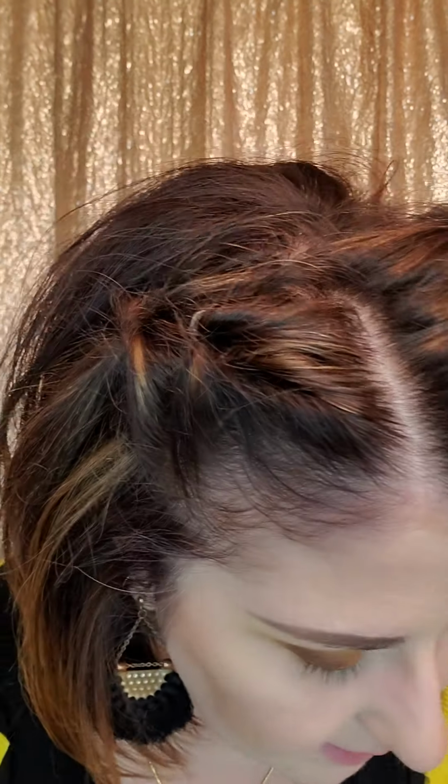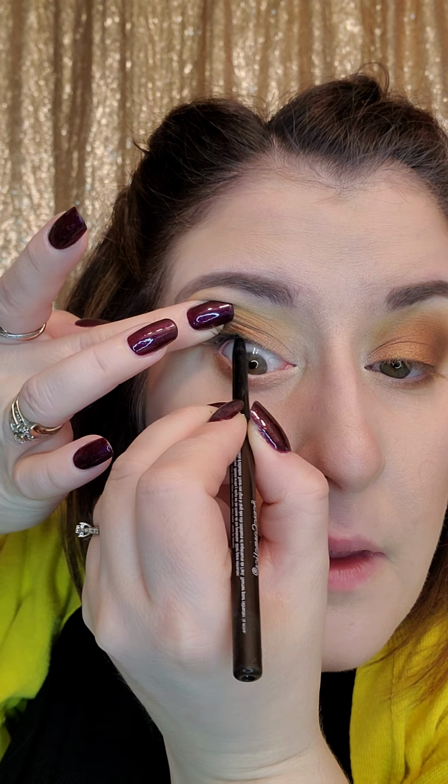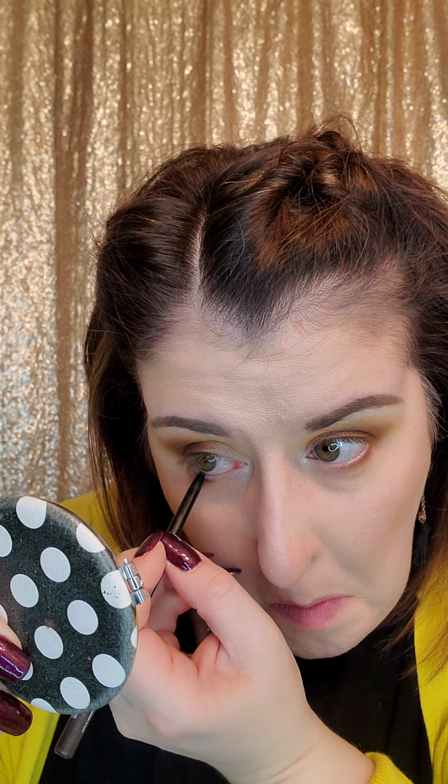Now I'm gonna use some liner, I think. I'm going to use the waterproof eyeliner pencil in black brown. I'm going to do what's called tight lining, where you line the inside of your eye. That is the secret to getting that eyeliner look, where you accentuate and rim your eyes without overdoing the whole eyeliner look. I'd say it's a more subtle way to do things.